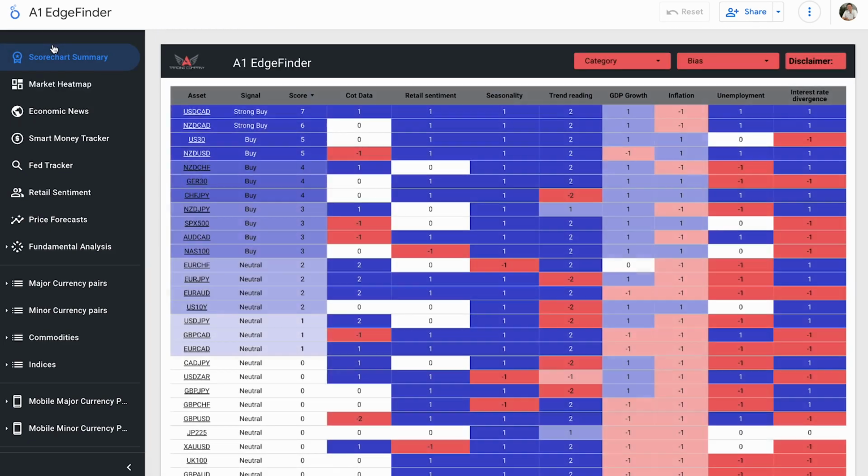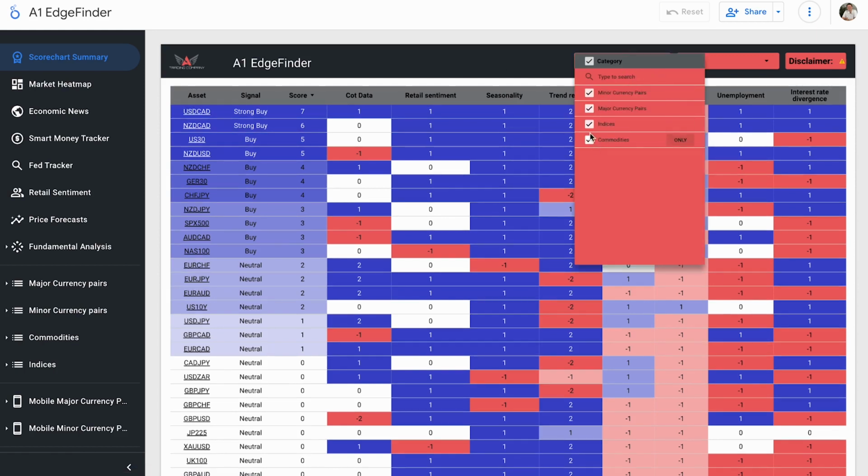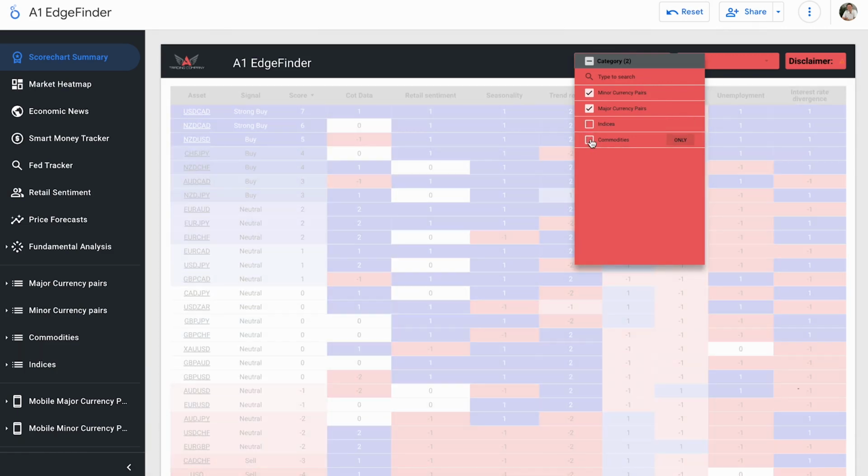Let's take a look at the Scorechart Summary. And oh my goodness, people, we have a new strong buy that is not a New Zealand dollar pair. I cannot believe it. Let's get rid of the indices and commodities.